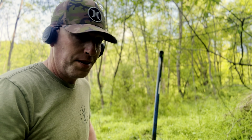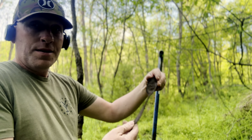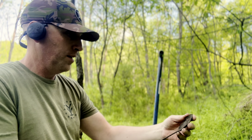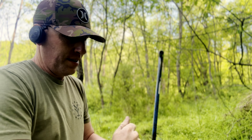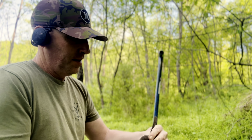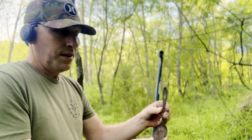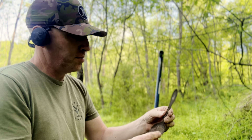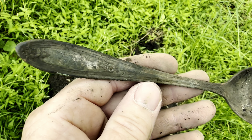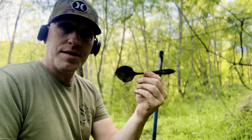All right, so first find in the hole. It was a banging 81, I think it was. Not too far under the surface, but I got a gigantic spoon. It has a little bit of a design on it. It's nothing too crazy, nothing to get real excited about. But this is probably, I'm gonna say 1930-ish. It would have been nice back then, obviously, but it's been in the ground for almost 100 years, so I'll take this as a first find. Easy to miss stuff, as you can tell.